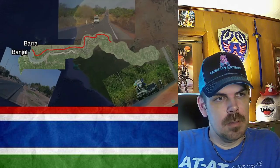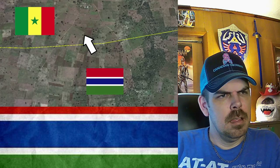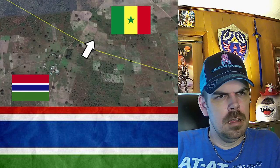The most important route, though, would have to be the north and south bank roads. You can literally traverse the entire country on this loop road that starts west at Bara and then crosses the river at Fatoto and then heads all the way back to Banjul. Keep in mind though, most borders aren't even really marked that well or at all. Most checkpoints between them and Senegal only appear on major roadways. Otherwise, you can totally cross into Senegal from virtually any open field along the way.